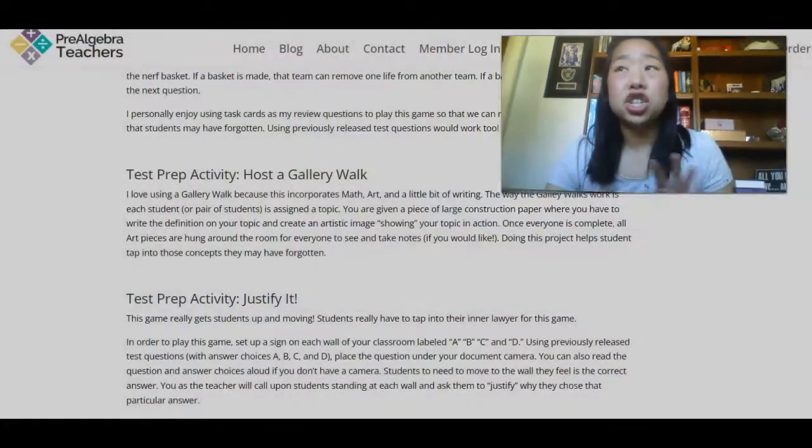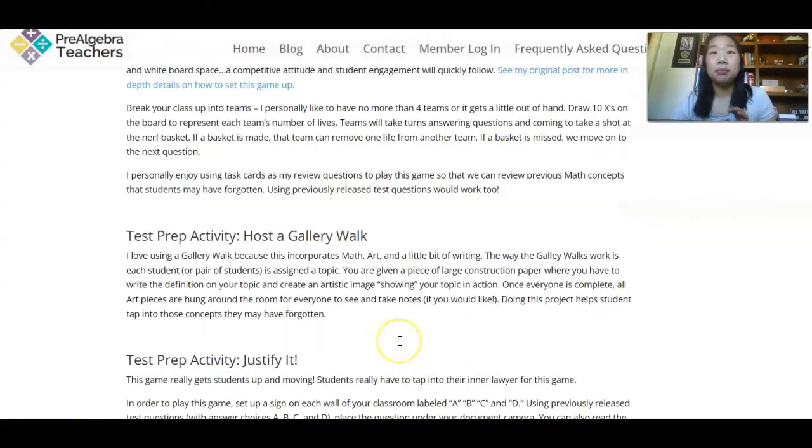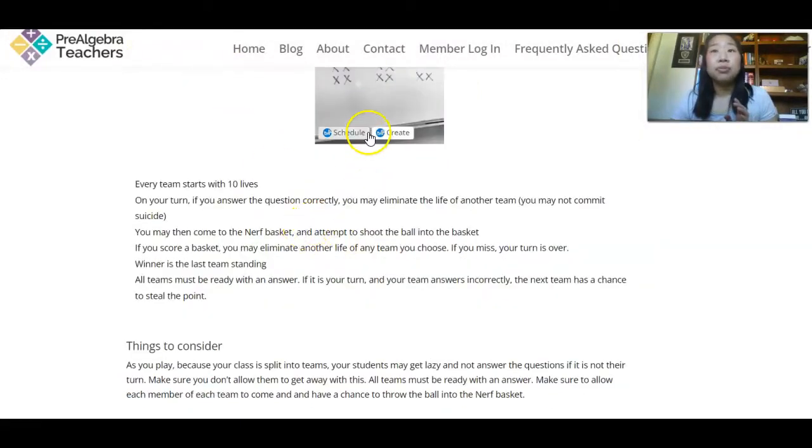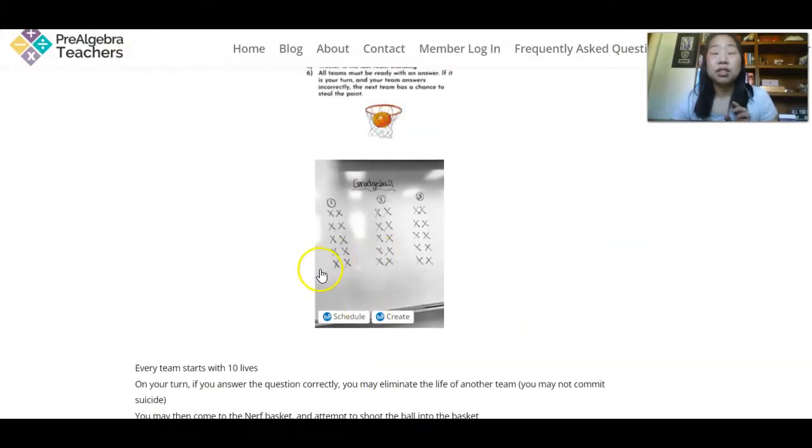Okay, so I'm going to go ahead and share my screen with you so you can see a little bit more on how to play this. So this game involves your students being split into teams. I like to split my class into 3 different teams. You can do 4, but I really wouldn't do any more than 4 if you can help it, just because it's a lot. Each team gets 10 lives.